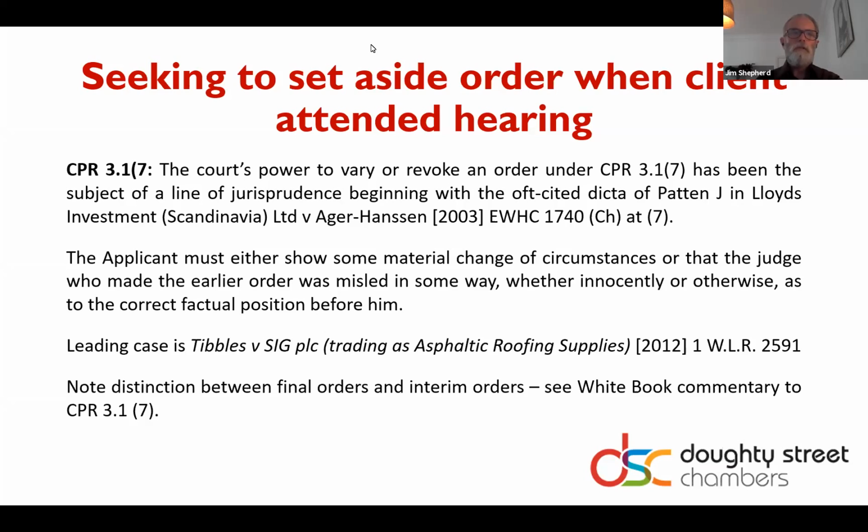Well, there's this interesting provision 3.17, which the White Book, I think, takes about 3 or 4 pages to address, because it's fairly complex in terms of the case law. It's basically the court has the power to vary or revoke an order under CPR 3.17. The case law started with a fairly small first instance case, Scandia Investments versus Arga Hansen, where the court said it may be possible to set aside an order, even when the client attends, but you might have to show some material change of circumstances, or that the person who made the order earlier was misled in some ways, whether innocently or deliberately, as to the correct factual position.